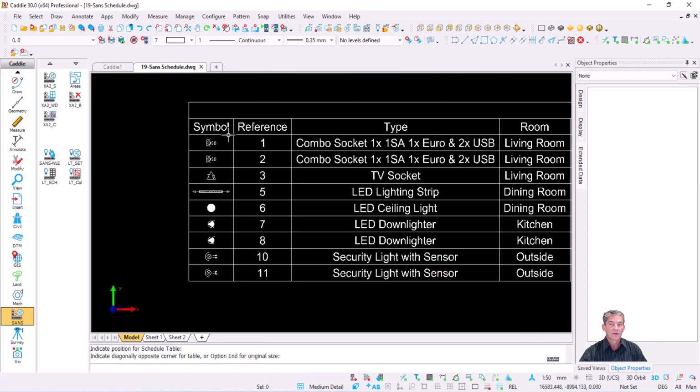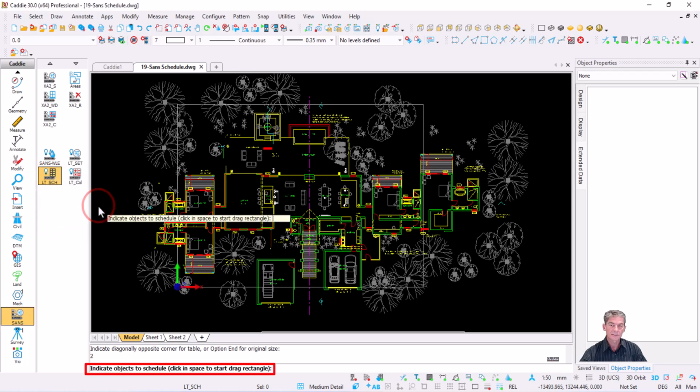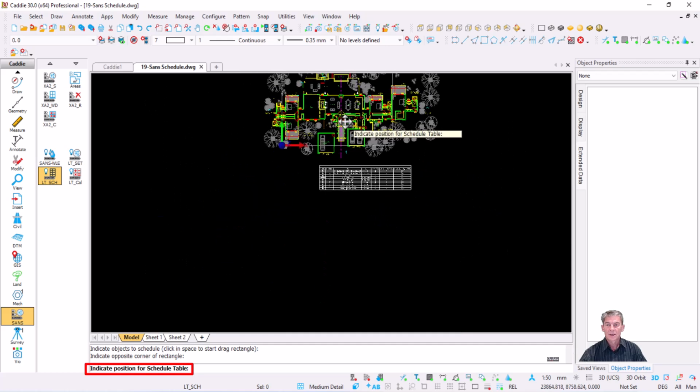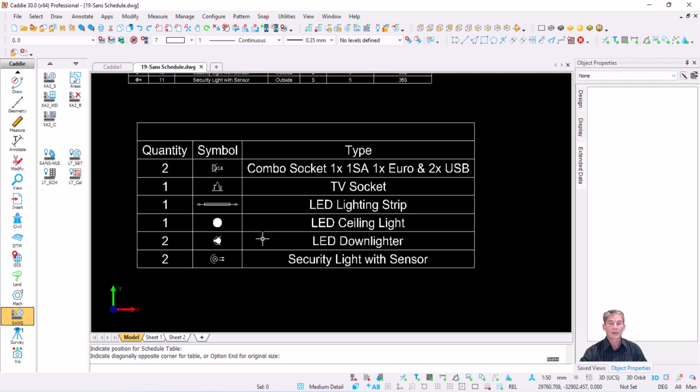Now you may notice, first of all, there's a symbol, and then when it comes to the type, all of the symbols that are in the list will have a type added to it, but at any stage you can edit it. You've got a symbol preview. And then the second enhancement is that if you click on that same command, now you can do a quantity schedule. If I click on the quantity schedule, once again Caddie will ask us to indicate objects to schedule. I'm going to create a rectangle over my Sun symbols, and Caddie asks us to indicate position for the schedule table. And in this schedule table, as you can see, it gives you the quantity, the symbol, as well as the type.